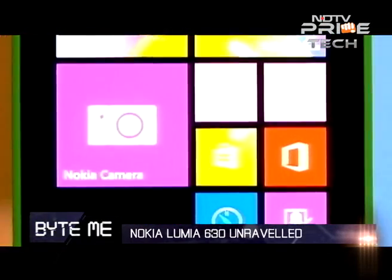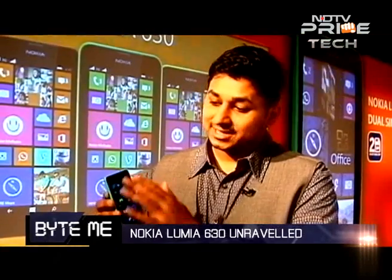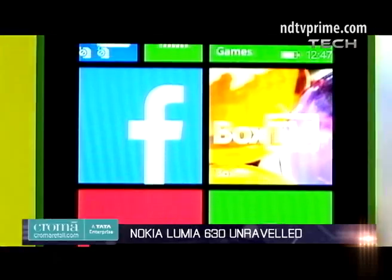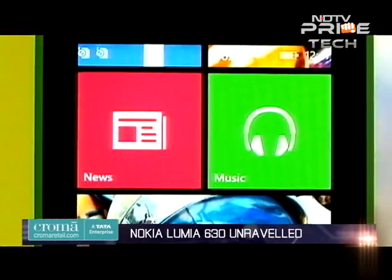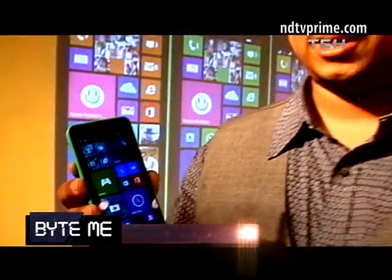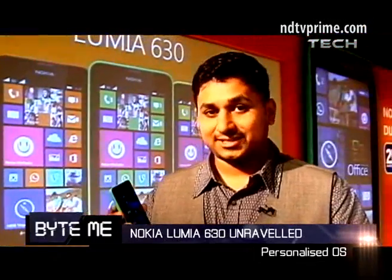You also have the ability to set anything you want as a wallpaper behind your tiles. So now if you have a picture of a loved one or a really nice scenery, you can set it as a background. And as you see, when you're scrolling around, you'll see that nice little effect of scrolling through the wallpaper right over there. And that looks very cool. So it does mean that Windows Phone is a very personal operating system right now, because you get to personalize it according to how you want.